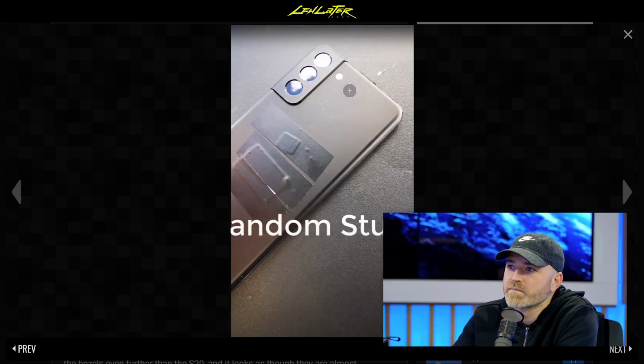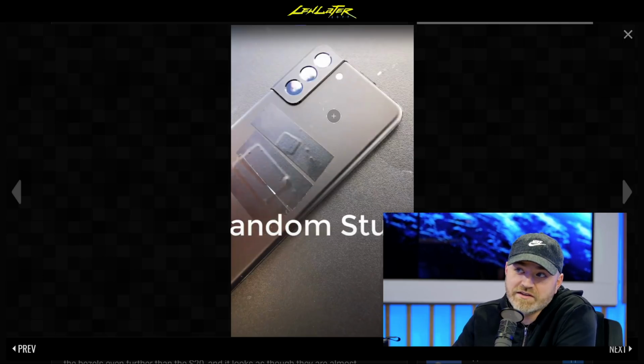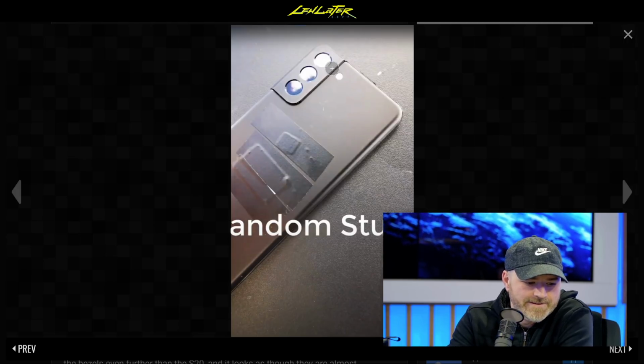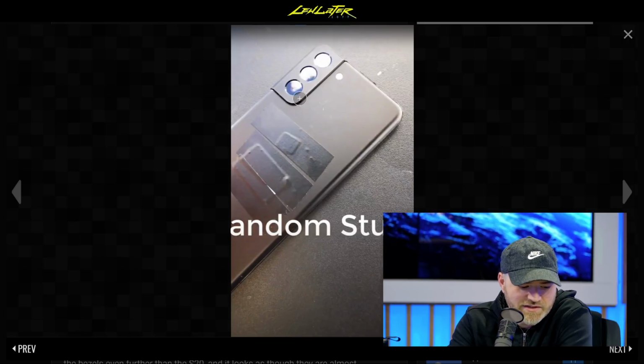What happened here? What is that? The flash? Is it a flash? It looks like a flash to me. You're not happy about it. It just seems like it's out of the camera module. Oh, it's definitely out of there.